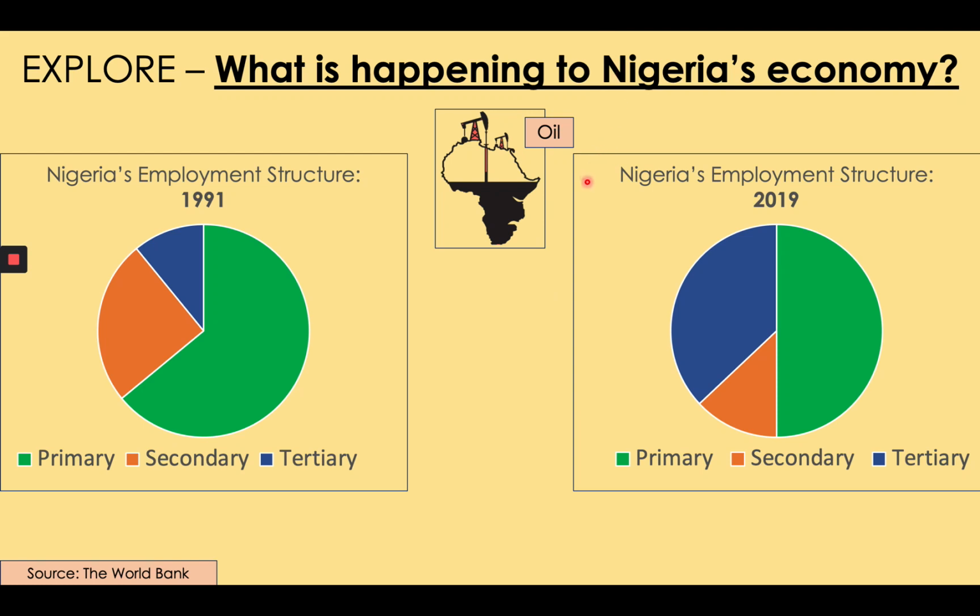Additionally, because Nigeria exports so much oil, investment in the country has focused on the oil industry. Most of the investing companies in Nigeria are oil companies, not companies in manufacturing. As a result, the manufacturing sector is smaller than it would otherwise be because of oil.